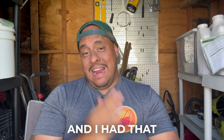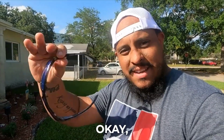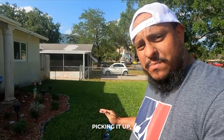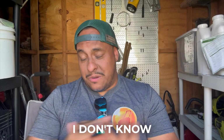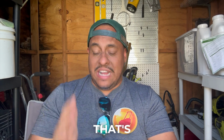Citra Blue naturally gives a green blue color to the lawn, and my lawn is always green, and I had that green blue color. I'm talking about the smallest of hint. I'm not talking about my glasses, okay? I'm gonna take my glasses off because they have that blue color to it. Can you see that hint of blue on there? With the eye, I could see it. I don't know if the camera's picking it up, but there is this slight hint of this dark green blue color going on. I don't know what else is in that fertilizer, but I'm telling you right now, that's the results that I got.